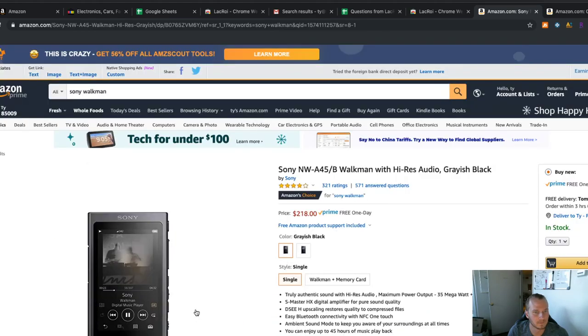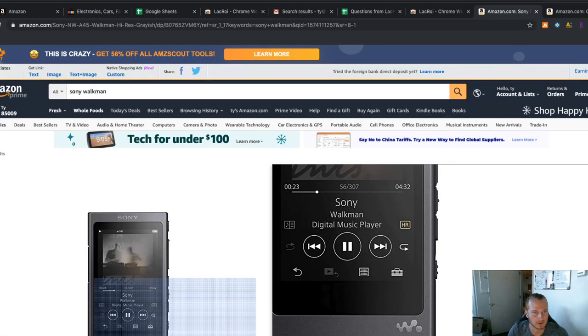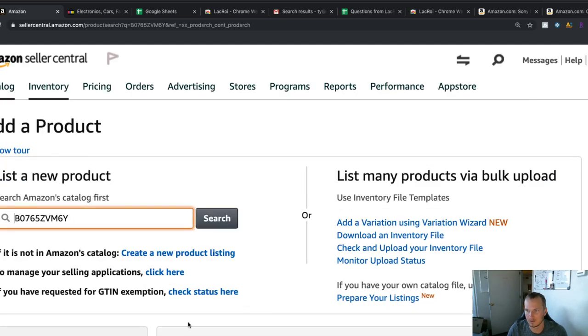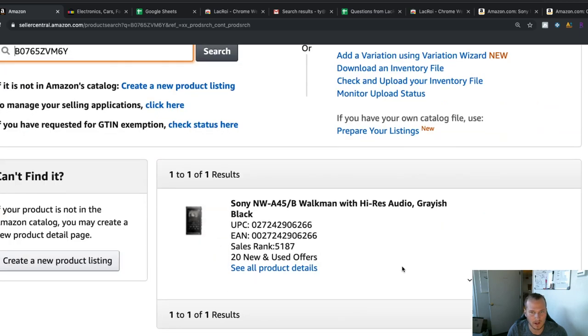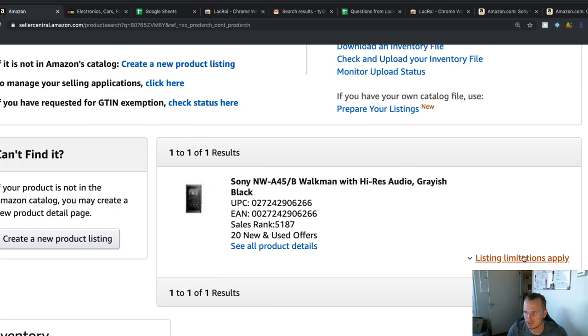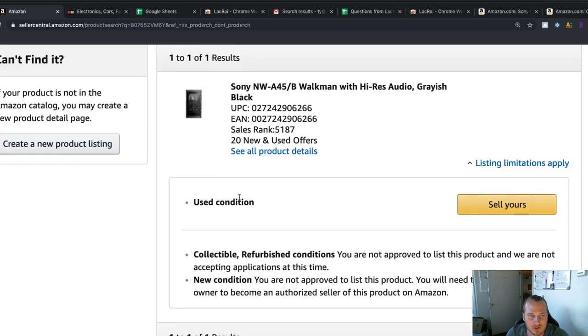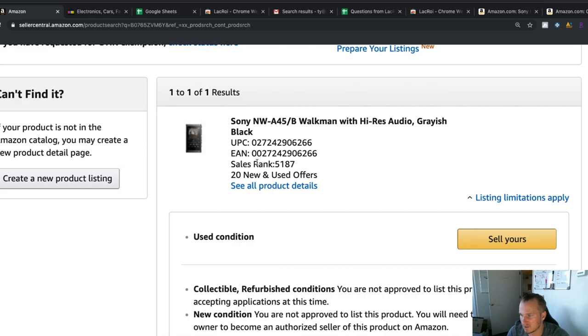Not bad, it's actually moving pretty quick. So what we're going to do is check that on Amazon, type it in. This is your Seller Central. Check listing limitations. I can only sell this in used condition. I cannot sell this in new condition. You're not approved to list this product, and we can't even try to get approved. I'm approved to sell a lot of Sony things, but I guess not this one. I can sell this in used condition, which is still a good thing for me.